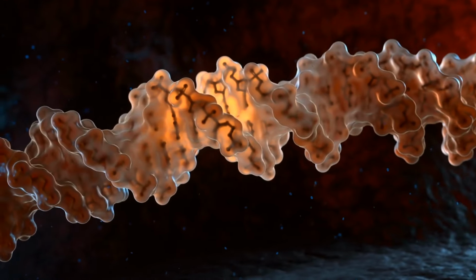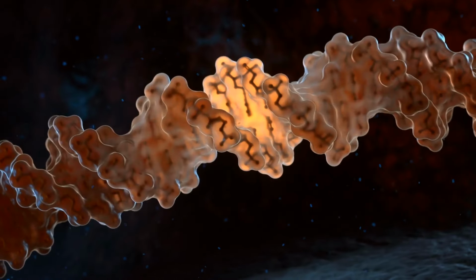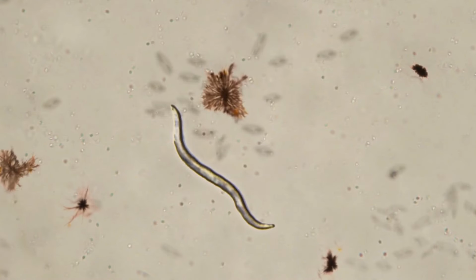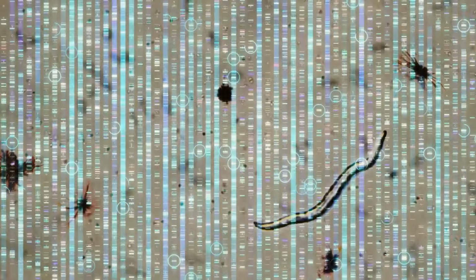All living things share a special code called DNA, the genetic code. It's one of the oldest and most important things about life. And we think this code existed in the very first forms of life too. This code is quite tricky.